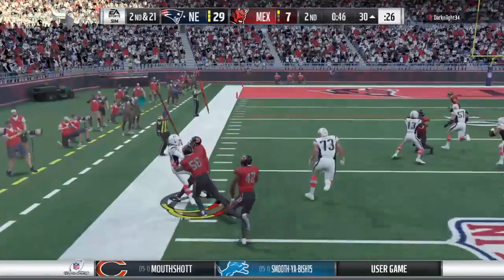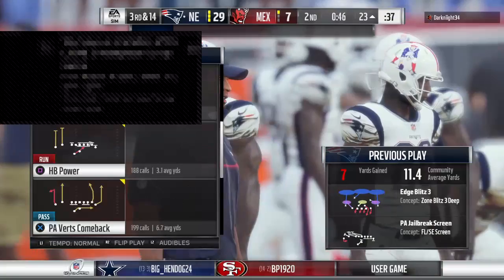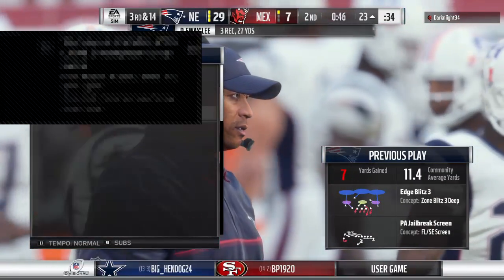Firing quickly here, and that's complete. And he'll be out of bounds just inside the 25-yard line. The reception good for 7. It's third down.